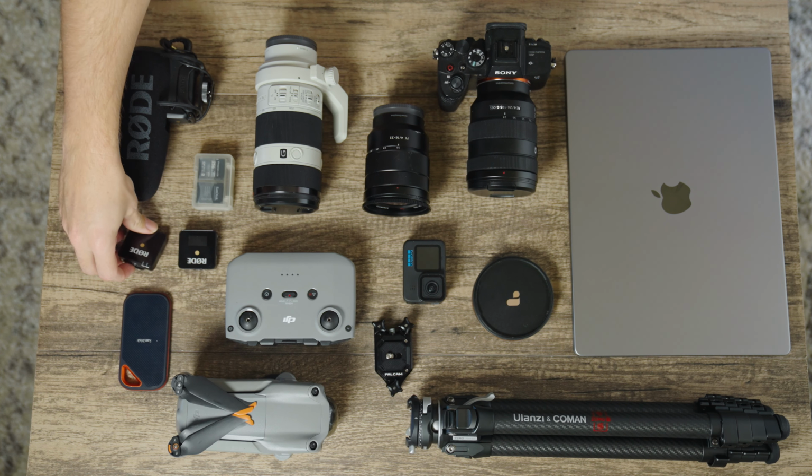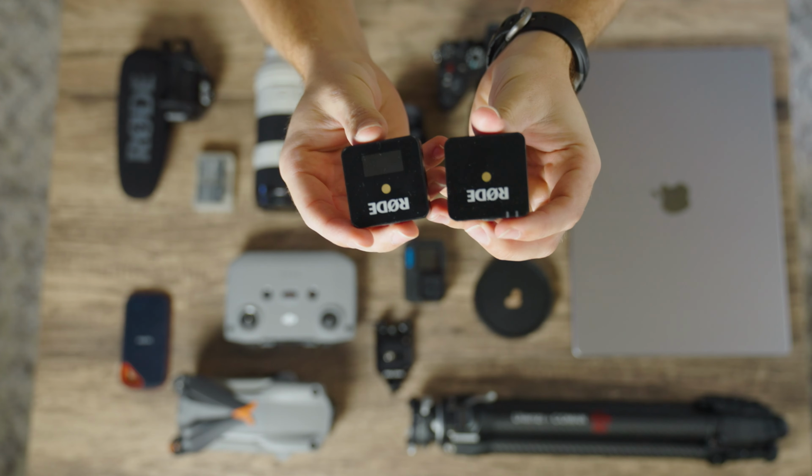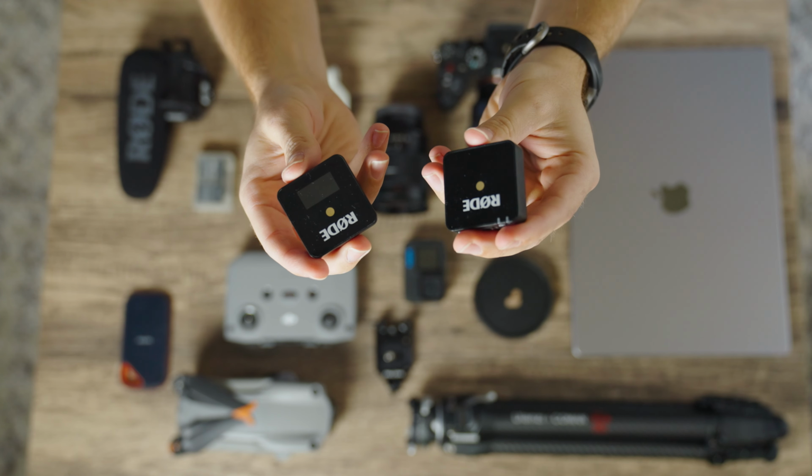I'm still using the Rode wireless mics. These are perfect if you want to be far away from your camera but still have great audio. So I know there's a Rode Wireless 2 now. I thought about getting that because then you can have two people.